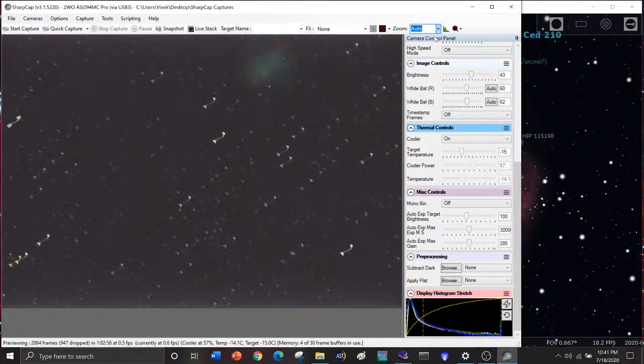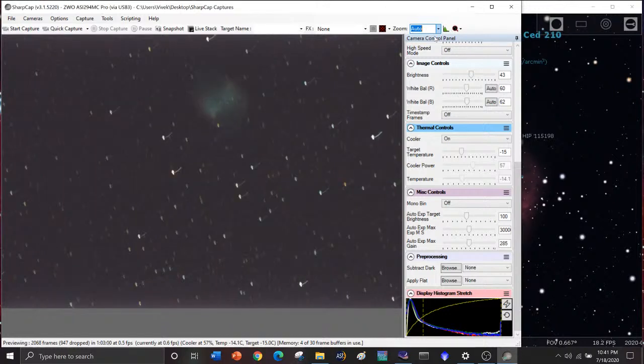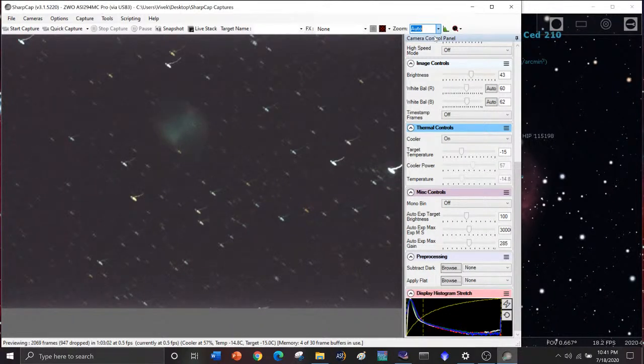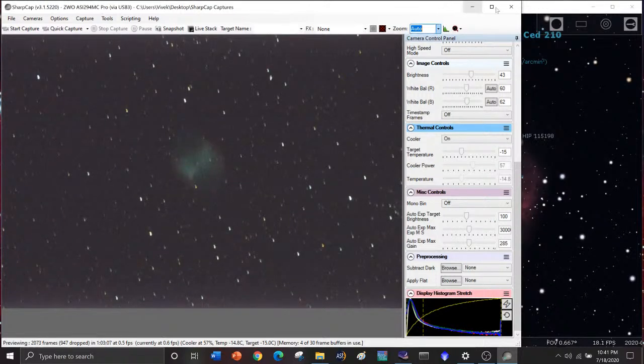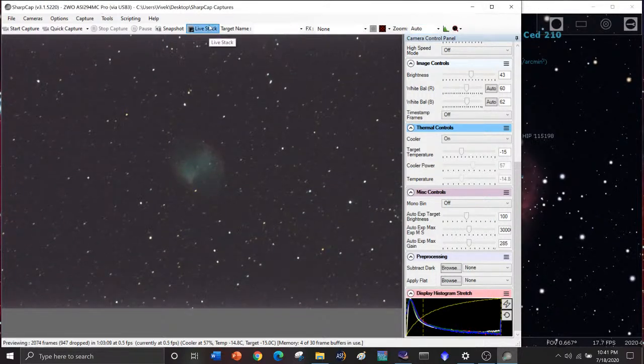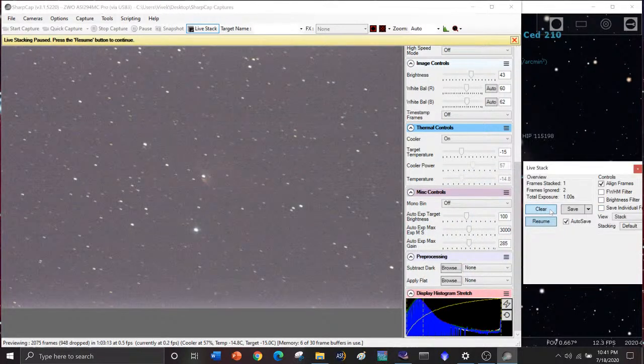There it is. There's the dumbbell, and you can see this one's a very bright object. Yeah, it's pretty bright. And you can see some of the color there. We're there right now, so we're going to stack a few images and we'll be on our way. Let me clear the last one.